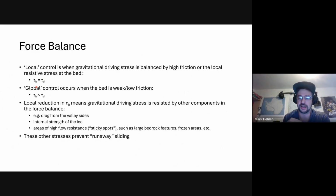But when it's not like that, when you have really slippery areas like through the center of an ice stream like Thwaites or Pine Island, you need to bring in the idea of global controls to maintain force balance. Global just being over your glacier system, not the whole planet. Where the bed is very weak and there's low friction, you get these reductions in basal traction, which need to be resisted elsewhere. Basically your total force needs to be balanced by your local and your global forces.